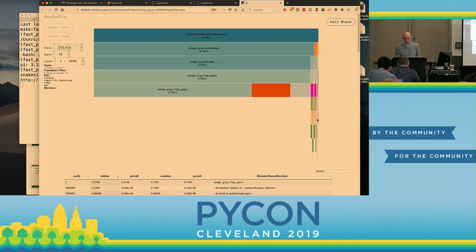But there's a lot of stuff here, a lot of small helper functions you're not really interested in. But it's very obvious which function takes the most time in this case, where the time goes, and where you might be able to make it faster, if you're able to do it. So that's something you can do from here.